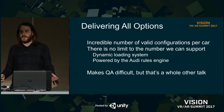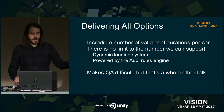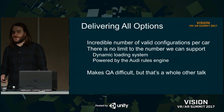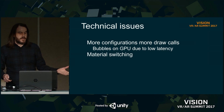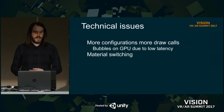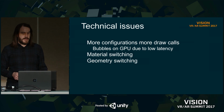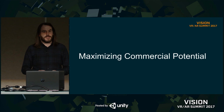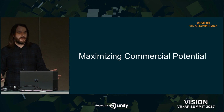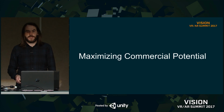But of course, from a development side, this makes QA very difficult because we've got so many models. How can we possibly test every configuration? But that is a whole other talk, and we don't have much time, so I won't cover that now. Obviously with more configurations come more draw calls, more problems with profiling, getting it fast, material switching, and geometry switching. It's all very difficult, but we need to provide this amount of switching to maximize commercial potential. If we only showed a certain number of alloys or a certain number of paints, you may miss out on a customer who wants a certain paint color, a certain alloy, a certain interior trim. So we have to support every single configuration.